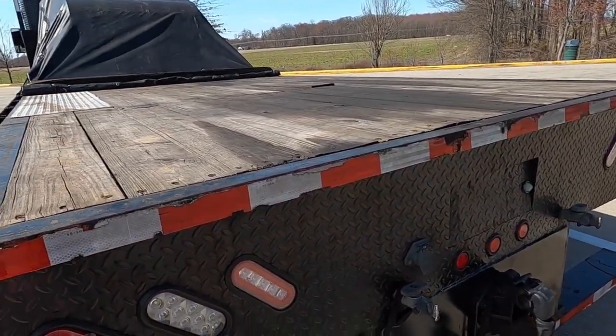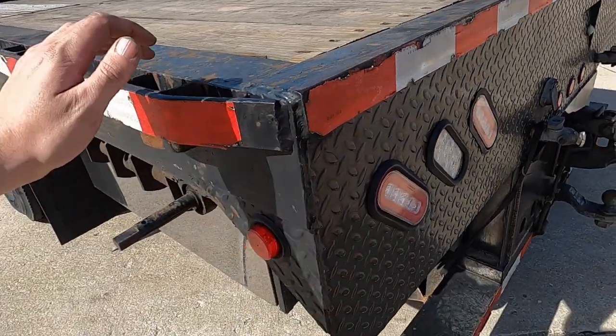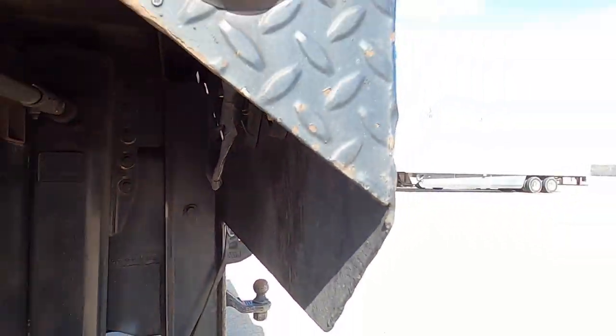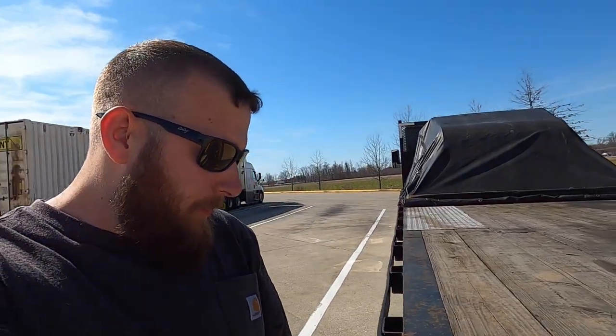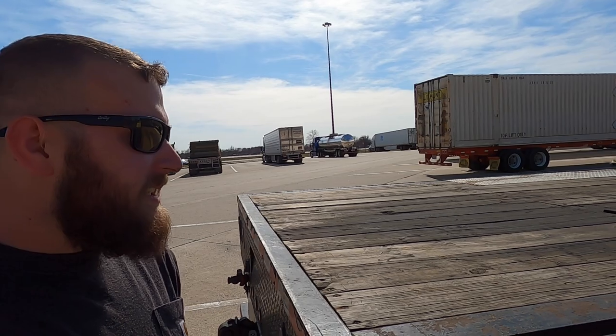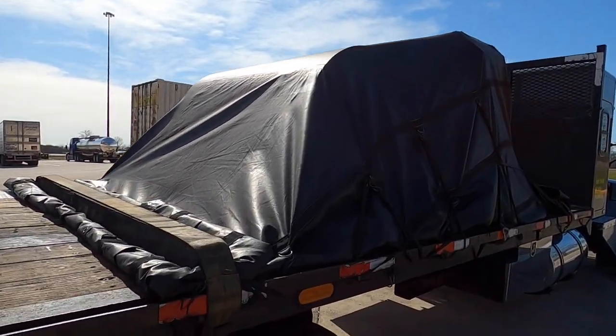I had mentioned that I had lighting issues. This light here, the running light, isn't working, and I found out why. The plug came out for it. So I got brake lights and turn signals, but I'm gonna have to find a plug for it and rewire it. That's no big deal. That should be pretty quick and easy. This side's looking a little bit cleaner and nicer than the other one, so that's good.